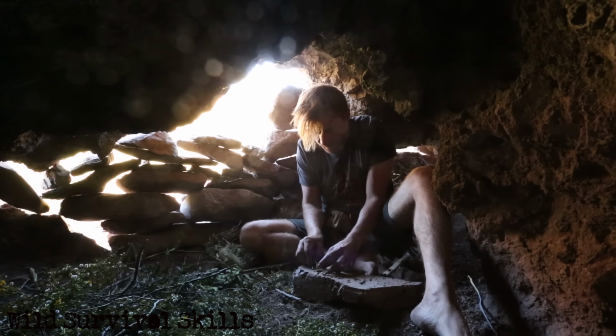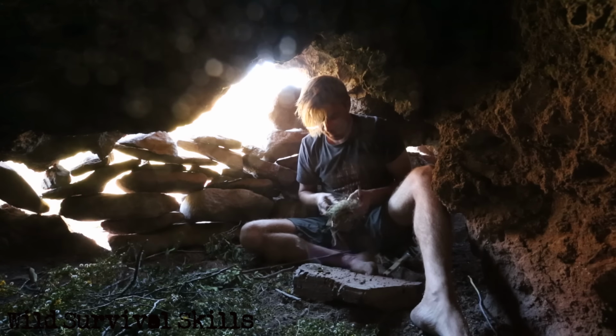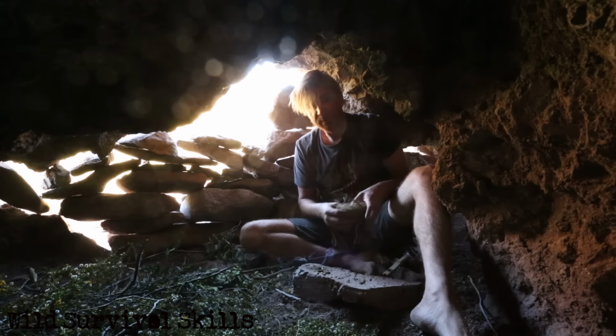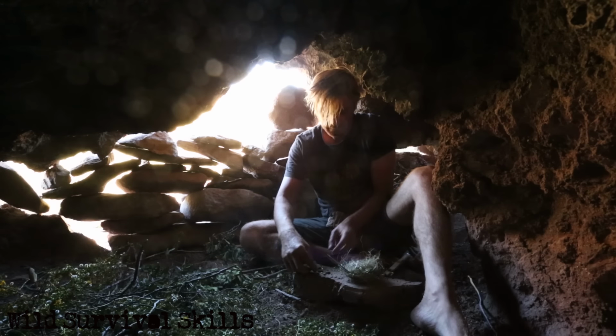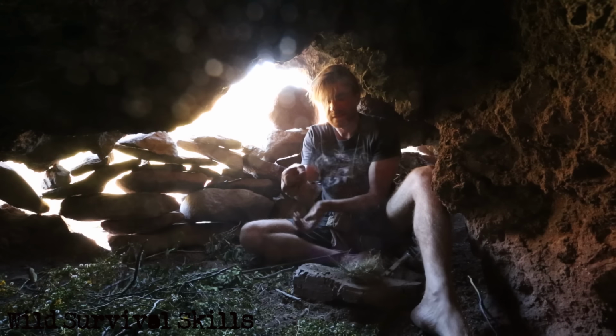All right, I'm gonna make sure all of it's on this wood chip, really let it grow and let it smoke on its own. You don't wanna rush this part, there's plenty of time. Better to let that heat and that red coal start to grow before you throw it in your tinder bundle. All right, so I've got it on a little wood chip. You can see it's glowing real nice.